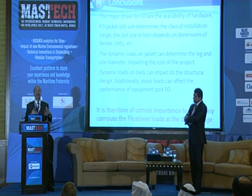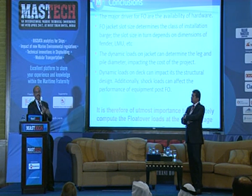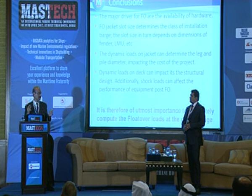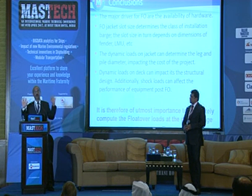Now, one of the big advantages I personally see with the loose slot is that in case of a tight slot, after you're done with the float over, you have to remove those fenders. You cannot just leave them and go away. So that calls for extra offshore work.